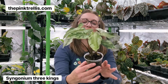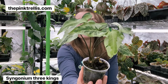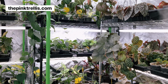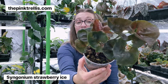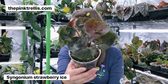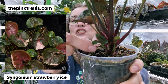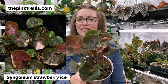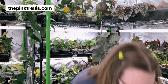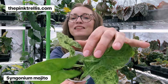And then I have another Syngonium for you. This is the Three Kings with that beautiful variegation on those leaves. If you love Syngonium and you don't have this one yet, highly recommend it. It is gorgeous. I have another Syngonium for you. This is the Strawberry Ice, which, look at the gorgeous pink. And every now and then it will throw out a leaf that gives you some lighter, whitish pink variegation. It's just a beautiful combination. That's Strawberry Ice. And I have a Syngonium Mojito with some really beautiful variegation to those leaves.